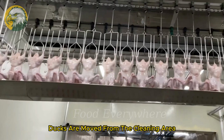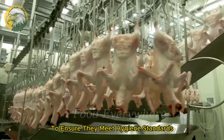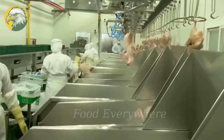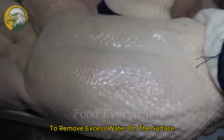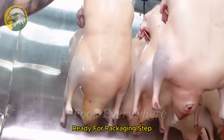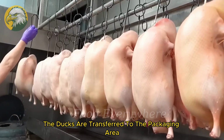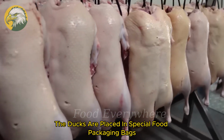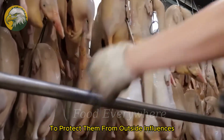Ducks are moved from the cleaning area to the inspection area. Here, workers check each duck to ensure they meet hygiene standards. Next, the ducks are put through a quick drying system to remove excess water on the surface, helping the ducks dry and ready for the packaging step. After drying, the ducks are transferred to the packaging area. Here, the ducks are placed in special food packaging bags to protect them from outside influences.